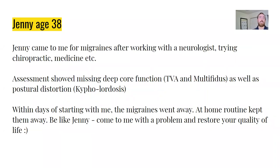Now Jenny, age 38, came in with migraines. She'd worked with a neurologist, she'd done chiropractic and she'd done her medicine, and it wasn't working. So she was trying something else, and I said, hey, come check it out, I can help you. Assessment showed, again, missing deep core function, TVA and multifidus, as well as postural distortion. She presented with kypholordosis, which is that upper cross, lower cross thing. Within days, the migraines went away. After our first session her migraine went away, and then she did her routine at home. She did her stretches and she kept them away. So be like Jenny, come to me with a problem and restore your quality of life.